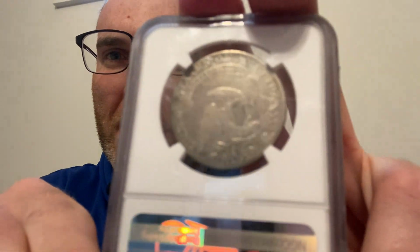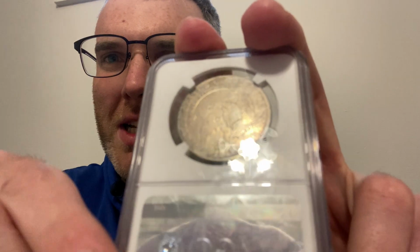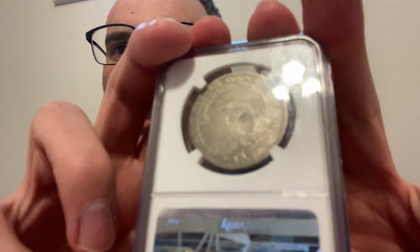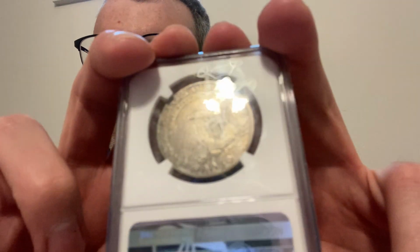There's a little bit of toning on the reverse. It's kind of hard to see. It's mostly on top of the eagle, if you can see it. Getting a little bit better at showing you guys. It's hard to see, though. It'd kind of be like a blue-purple.